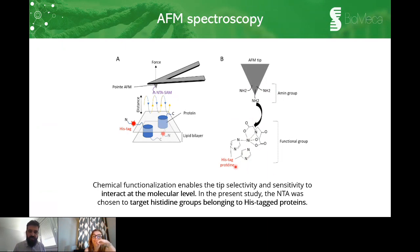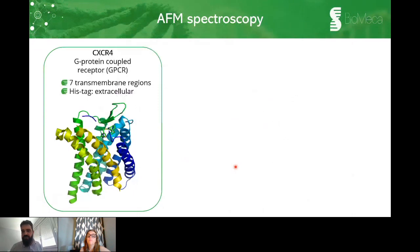indentation force. So I would like you to keep in mind that this analysis of these proteins may seem easy, but in fact, the characterization of membrane proteins embedded in the lipid bilayer of liposomes or the cytoplasmic membrane is really difficult to investigate. This slide is about CXC chemokine receptor type 4, a well-known G protein coupled receptor involved in cancer cell migration, as well as in HIV infection.